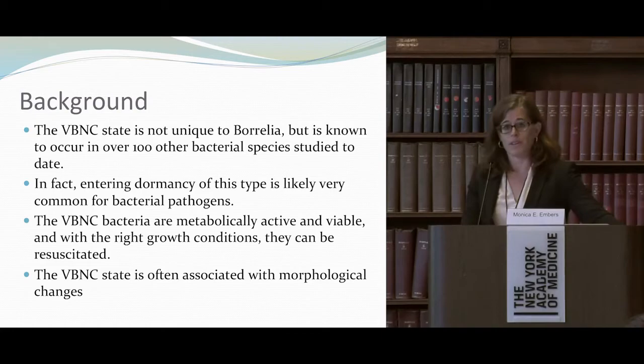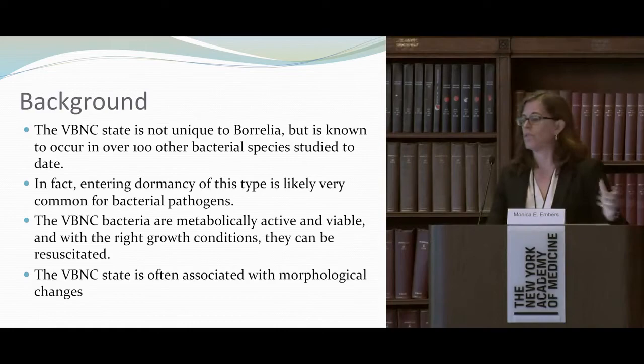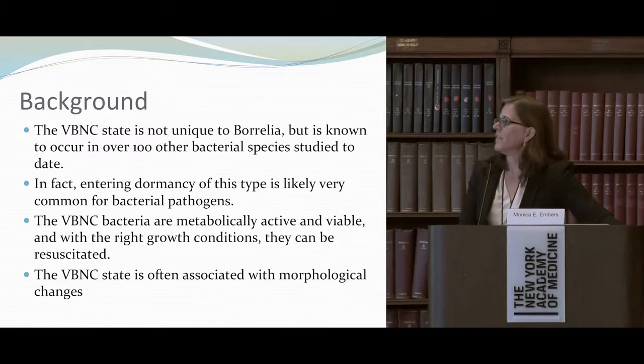The two characteristics that define a VBNC pathogen or bacteria are that they're viable and that they can't be cultured with the standard culture media. So a stressor drives them into that viable but non-cultivable state. We know that they're metabolically active and viable, and with the right conditions, they can be resuscitated. At least some have been resuscitated.